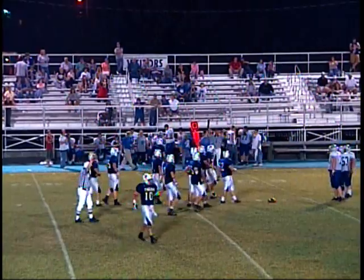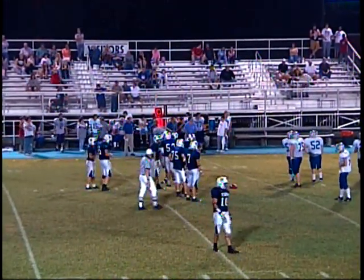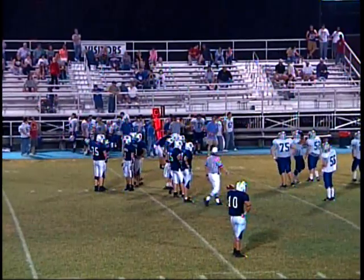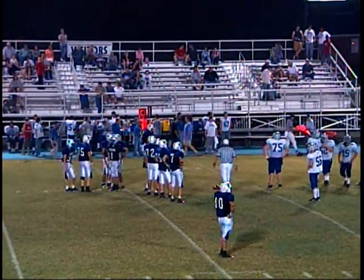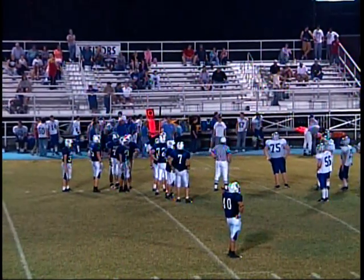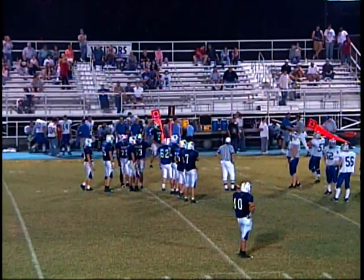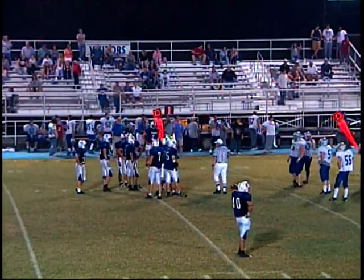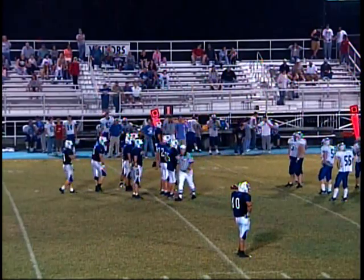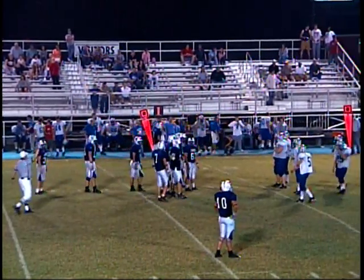Clock starts up, and then the official across the way needs an official timeout. I think the chains are broken over there. Stopping the clock at 34 seconds. Came loose from one pole. Now we're ready to go. Is Jim Hughes carrying that? 34 seconds to go, first half, 34-6. The Tigers have it first and 10 from their own 48.